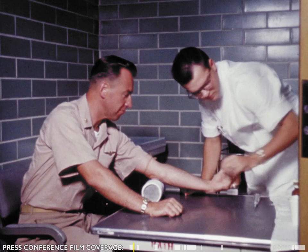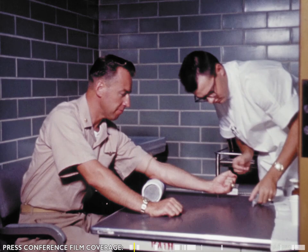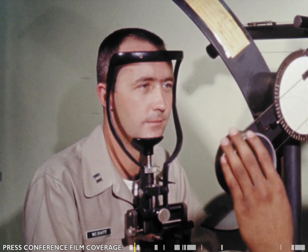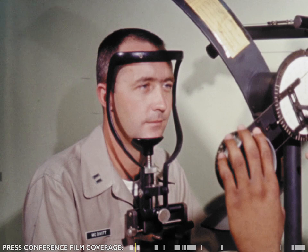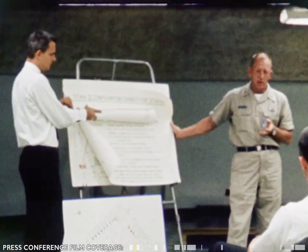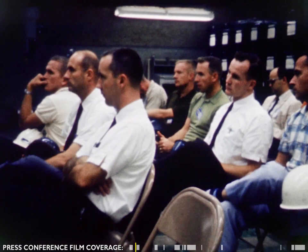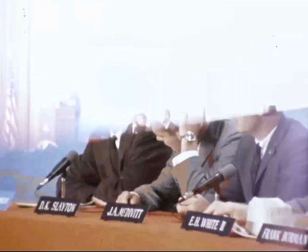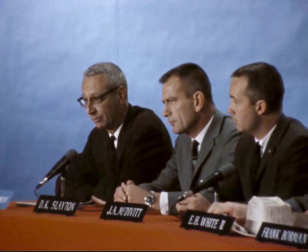Thank you. You're all already aware the primary objective of the GT-4 mission is a long-duration mission, which we will be staying in orbit up to as long as 4 days. In addition to long duration, which will extend the knowledge that we gained from the Mercury program, we also will be conducting scientific and operational experiments on GT-4. We'll have some 10 or 11 experiments to be conducted.